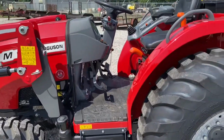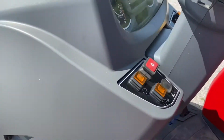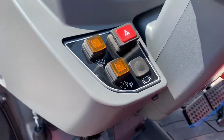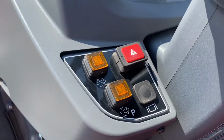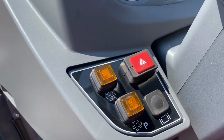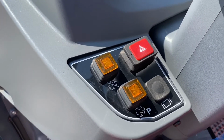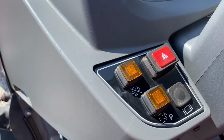This tractor also has the pause feature on the regeneration system. So if you were working in a tight or a confined area, such as really thick, heavy brush in the woods or inside a barn, you could pause the regeneration and let it perform it at a later time.